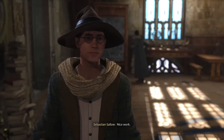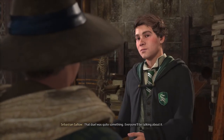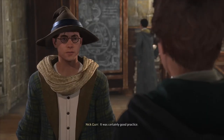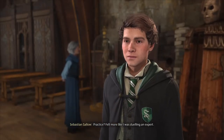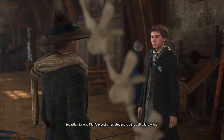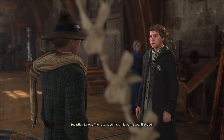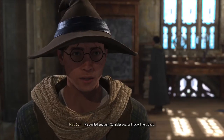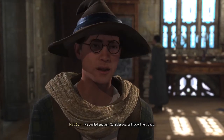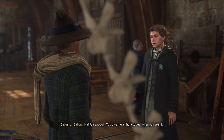Nice work. I enjoyed that. Well, that duel was quite something. Everyone will be talking about it. It was certainly good practice. Practice? Felt more like I was dueling an expert. Didn't expect a new student to be so deft with a wand. Then again, perhaps this wasn't your first duel. I've dueled enough. Consider yourself lucky I held back. Huh, fair enough. You owe me an honest duel when you aren't.